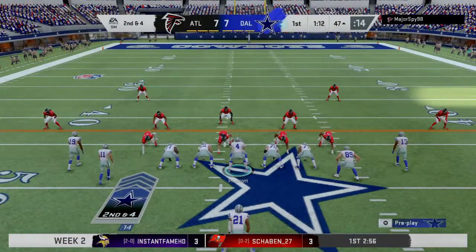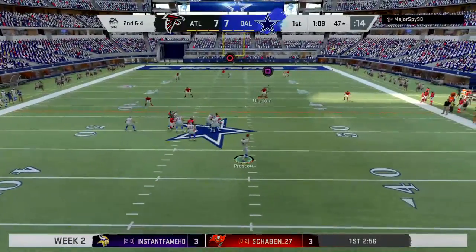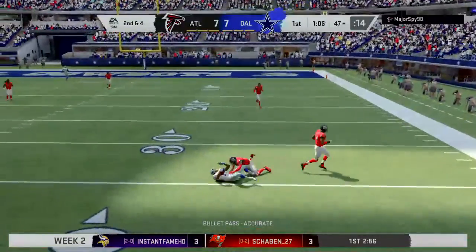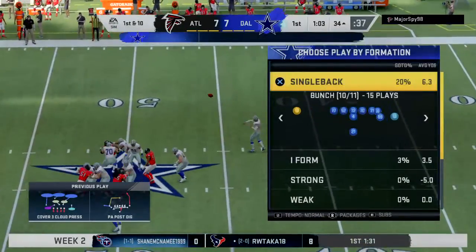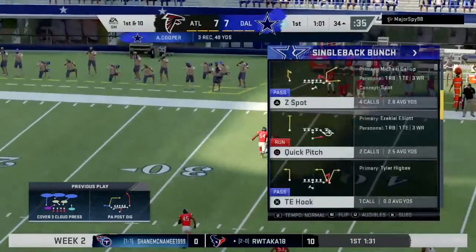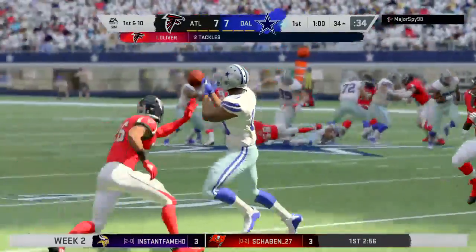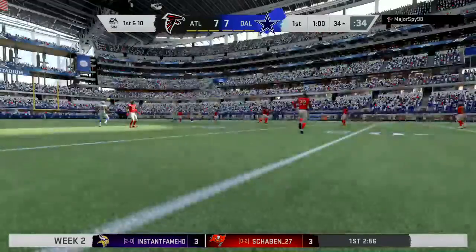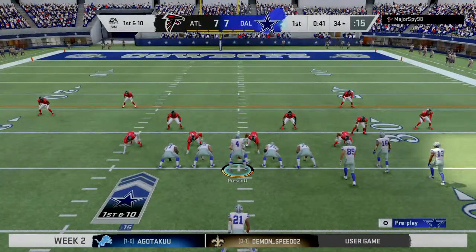Switch up. Off play action to Elliott. Here's Prescott. And he gets this inside the 35-yard line. And that's going to be good for another first down as the tackle's made at the Falcons' 34-yard line. From the 34 now, here's 1st and 10.